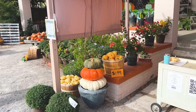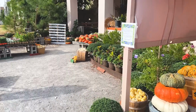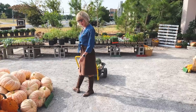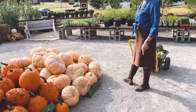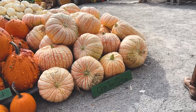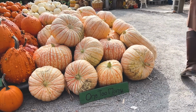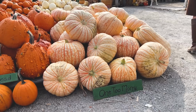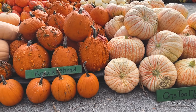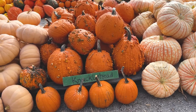I do love the very unique veining in these. Okay, this is a fun name, the One Too Many next door to the Knuckleheads. That is so, so fun. Now I'm gonna have to stop over here, Stuart, and take a look at what kind of stuff they have for the garden. Oh, they've got peas.